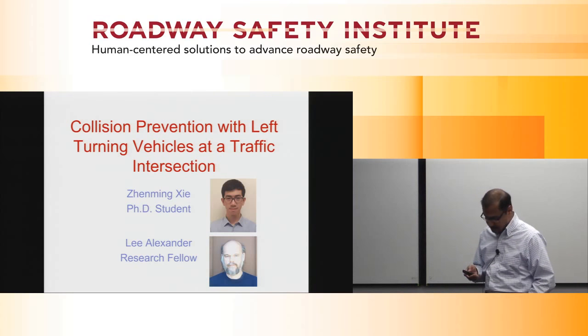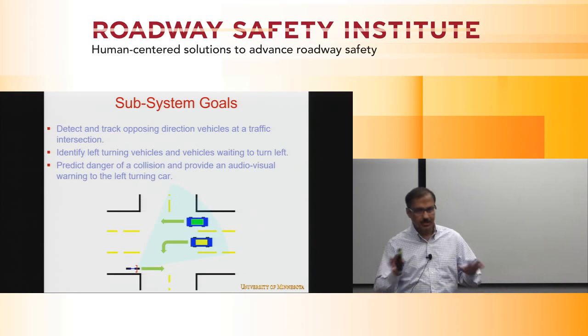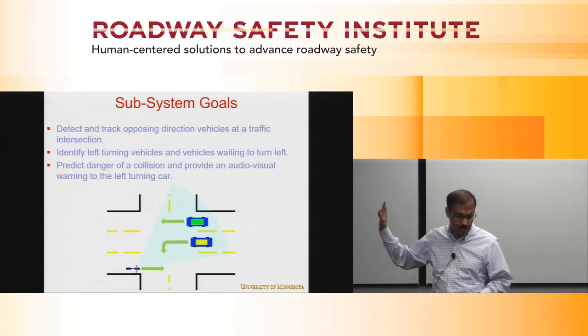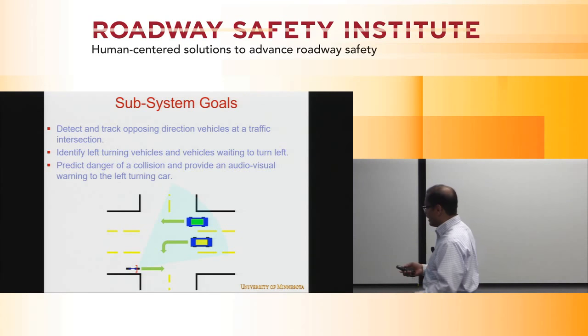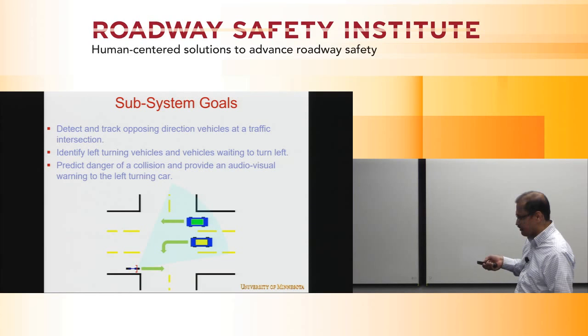Okay, so the objective here. What we did so far is we talked about tracking cars behind the bicycle. Yeah, so this is about detecting and tracking opposing direction vehicles at a traffic intersection. Okay, so the bicycle is going in this direction and the cars are going that way, right? So it's opposing traffic, and then this is a vehicle that might be turning left.